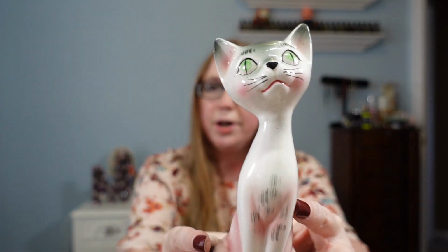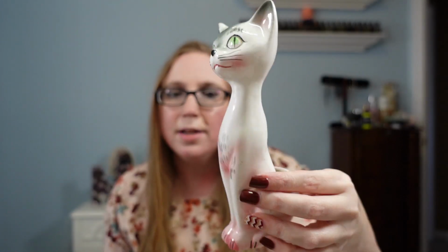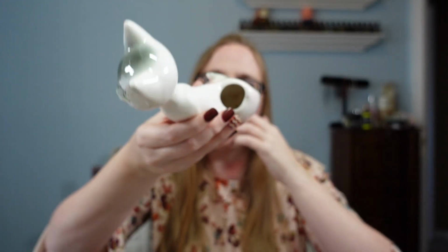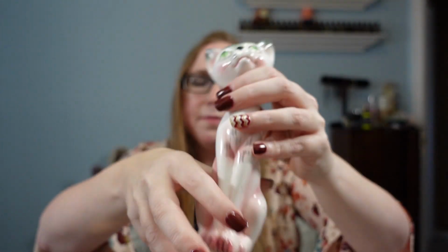I also picked up this little guy in the hard goods section. I just fell in love. It is a ceramic Siamese cat. Look at that face. Oh my goodness. And it is like a little bun face, like you could stick something back there. The company is IW Rice, made in Japan.